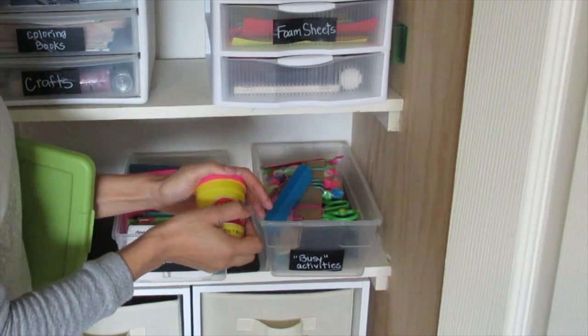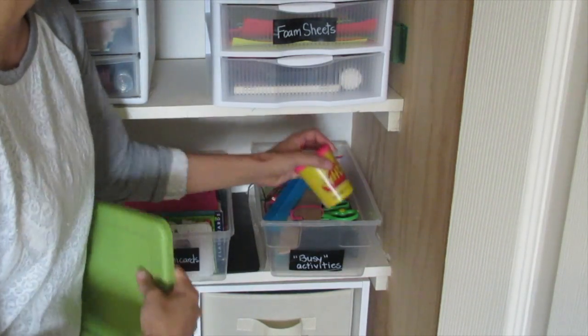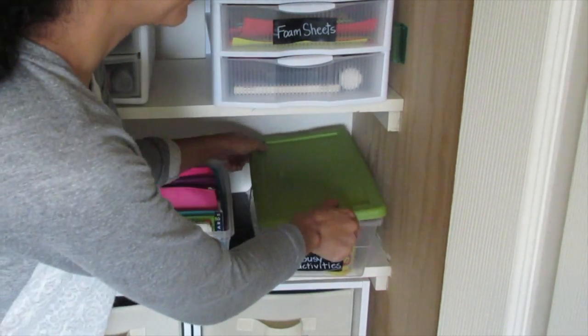Now that is an example of picking toys that let the children be creative. I would have never thought of that. She thought of it on her own. So that was really awesome.